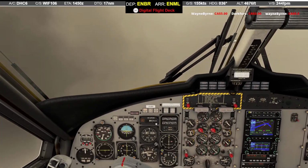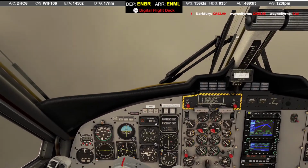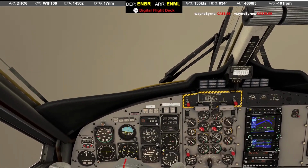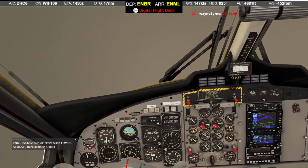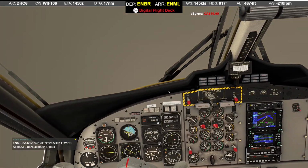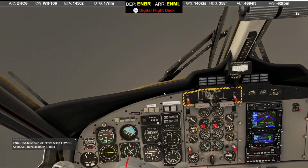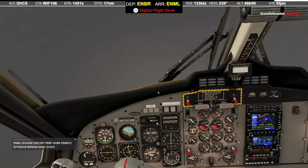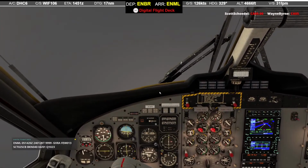Final weather check. So barometer staying the same, 1023, but it looks like some light combination snow and rain showers with a few cloud at 1,300 scattered. Cumulus buildup at 2,500, broken at 4,000, which we're seeing right here, and it's still 4 degrees.